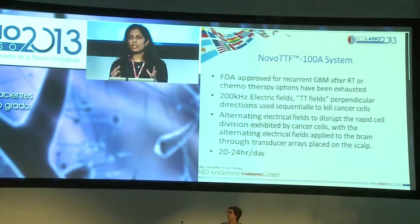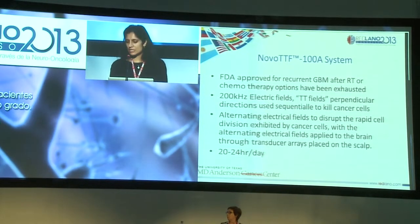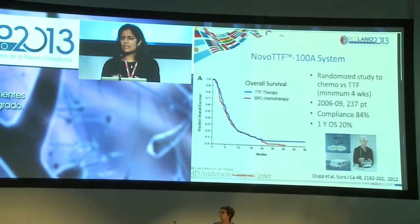You have to put it on the scalp, so you have to shave your head, and you have to wear it 20 to 24 hours a day. That lady down there is wearing it, and you have to carry this transducer around with you.